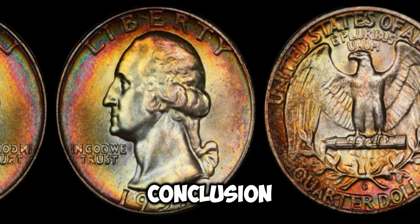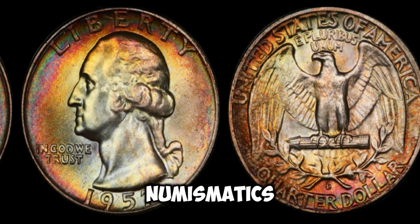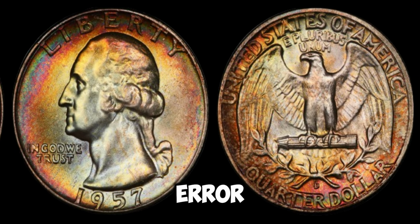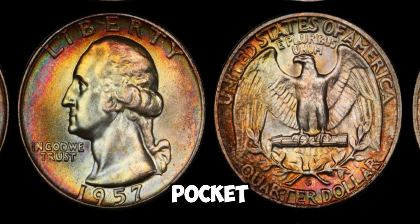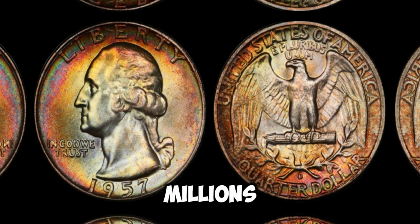In conclusion, the 1957 Washington quarter coin is a true gem in the world of numismatics. Its rarity, historical significance, and unique error design have made it one of the most valuable coins in existence. So next time you come across a quarter in your pocket change, take a closer look. You just might be holding a piece of history worth millions.